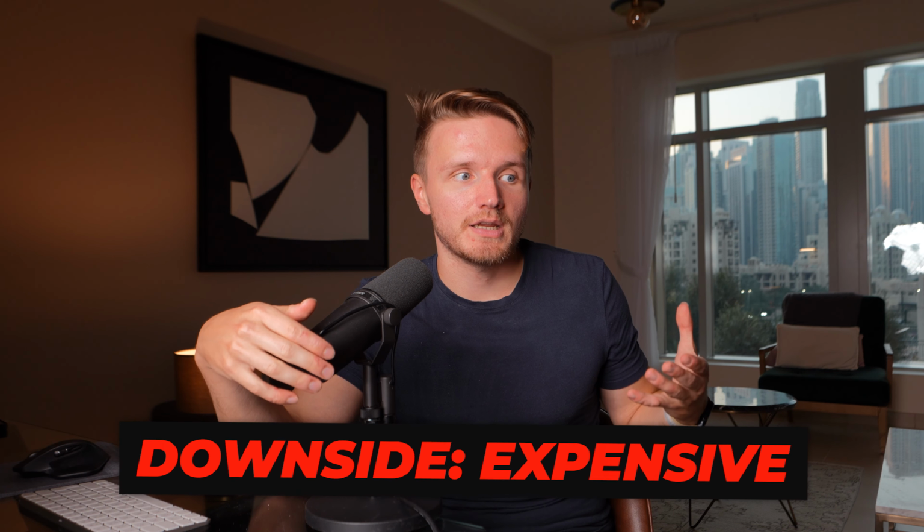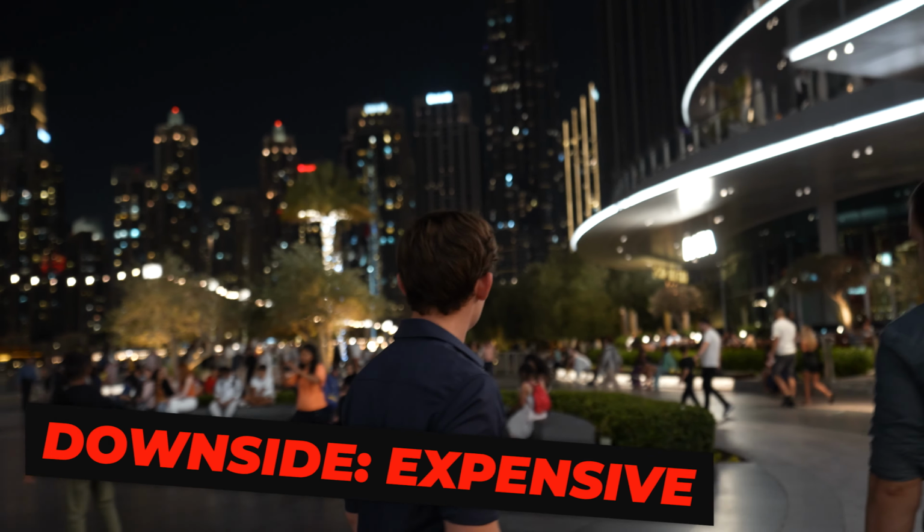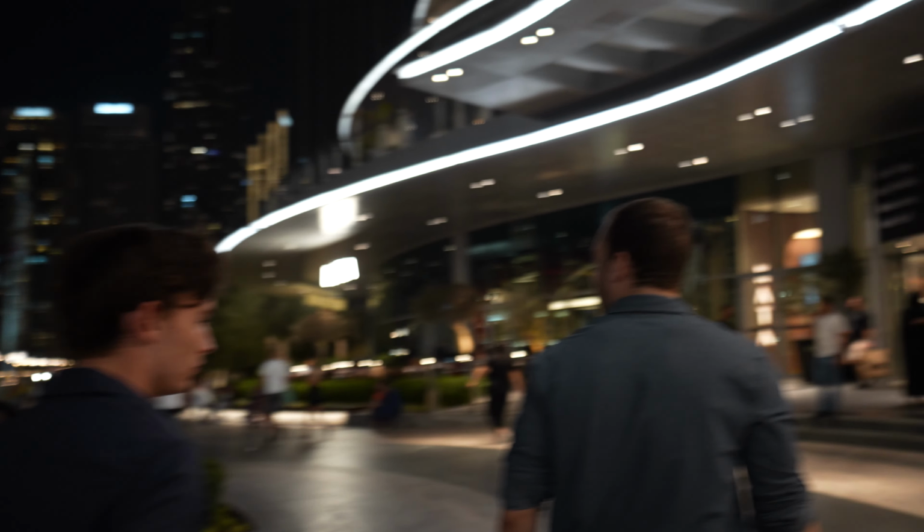So the downside of this particular area obviously is that it is very expensive. It's one of the most expensive areas around Dubai, and it's a massive tourist trap. And the thing that's surprising to me about the downtown, compared to what I perhaps expected from a city center, is that as long as you go just outside of the fountain area, it's surprisingly quiet considering it's the center of the city.